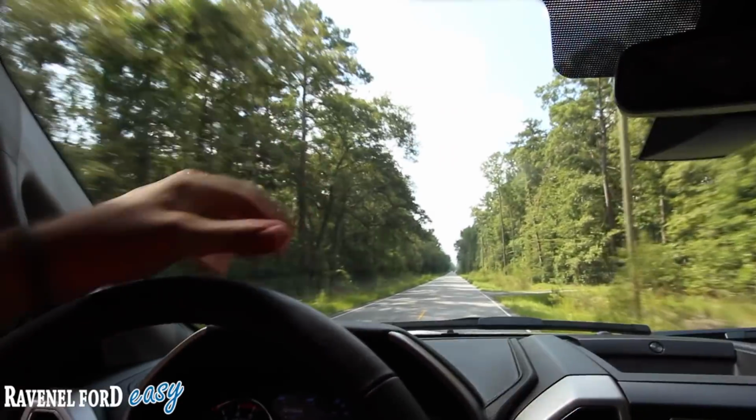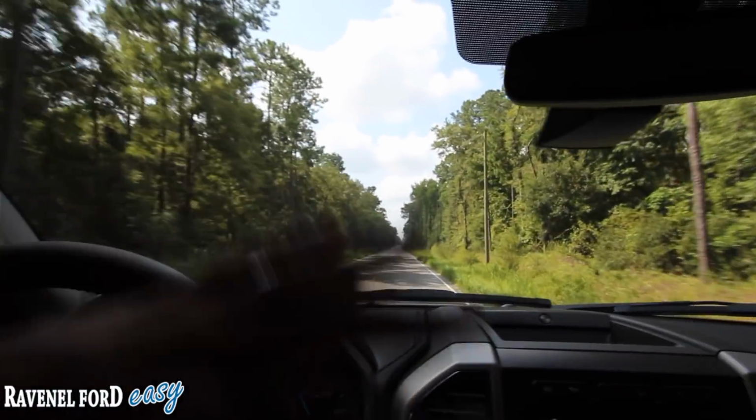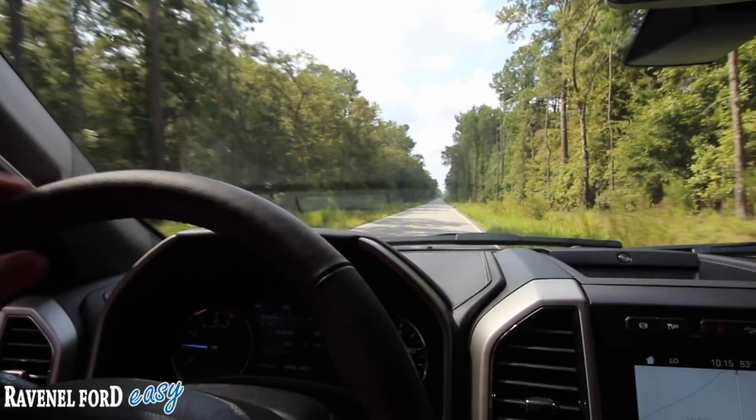But what we're going to do when we get up here by these railroad tracks, I'm going to turn it around and I'll show you how the cameras work and all that stuff. So you got a 360 camera view on this truck. You'll be able to see side to side, back to front, all that stuff. 360, right? So let's slow down and I'm going to show you what we're talking about here when I get to a stopping point.